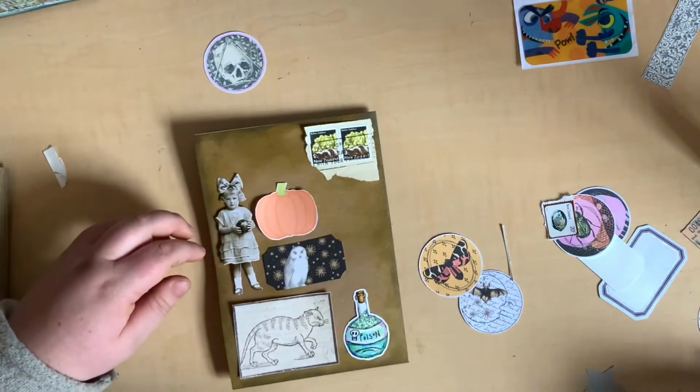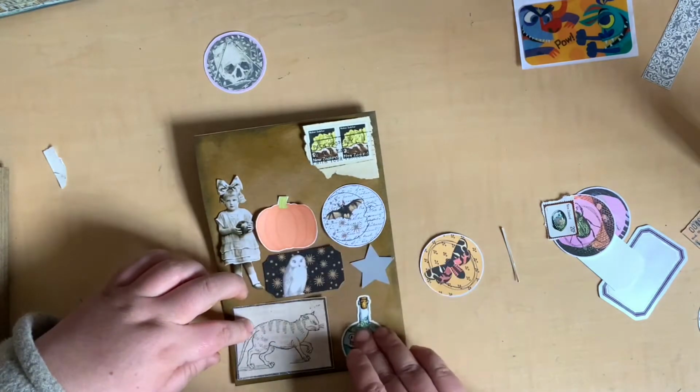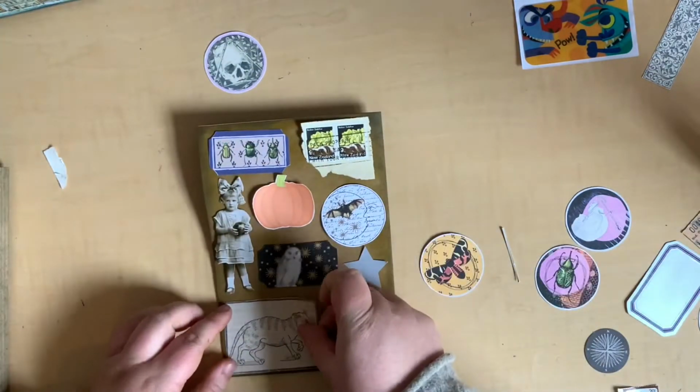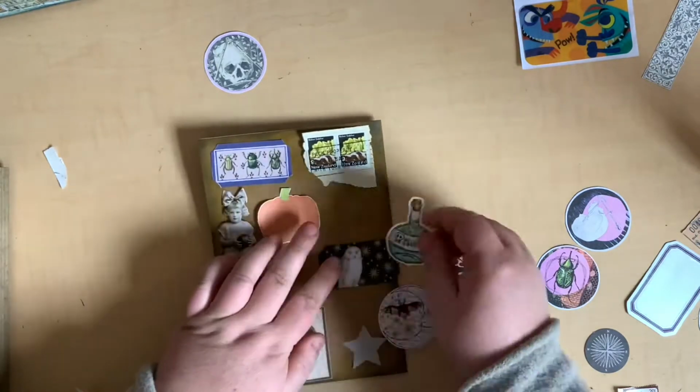But I'm really happy with how my cover came out, and now I'm excited for October to begin so that I can get into this journal, because I love Halloween time. I love October. I am planning on watching a bunch more spooky movies this October. I'm not really a horror movie sort of girl.